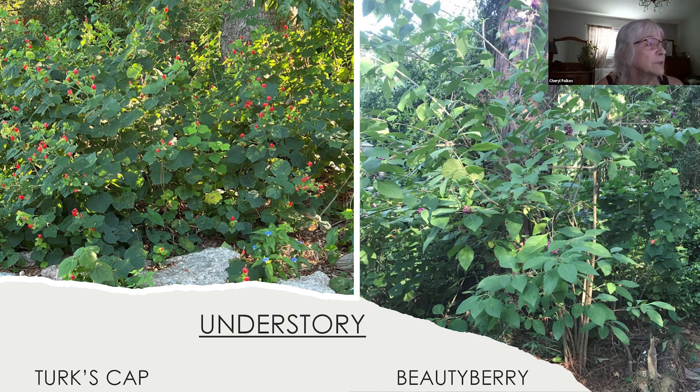I use a lot of Turk's cap. It does well in the shade throughout the summer and provides nectar for butterflies, native bees, and hummingbirds. The large leaves and bright red blossoms provide an interesting visual contrast to many other plants. The understory provides critical habitat for songbirds.